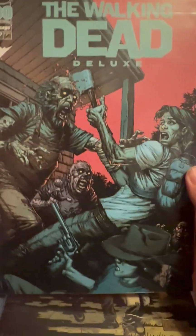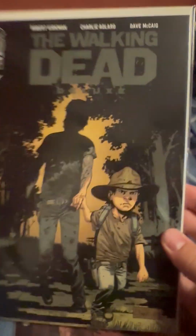Okay, everyone, this is going to be part 3 of my Walking Dead Deluxe collection. We are starting off with issue 49 on the beginning of volume 9, which is Here We Remain. We have Rick and Carl killing walkers. Rick and Carl going for a walk, but Carl's very, very grumpy.